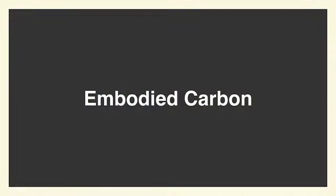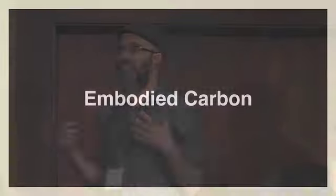So these 5 that you see here, these carbon sinks, we are going to make our buildings the 6th carbon sink. So we want to get some definitions of terms in place here when we're talking about carbon and carbon emissions. We want to talk about embodied carbon and what we mean by that compared to operational carbon. So operational carbon are the emissions that come from our buildings as our buildings are being used. Heating, cooling, lighting, plug loads, generally energy-based emissions.